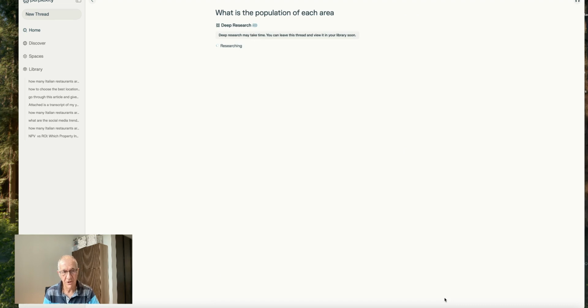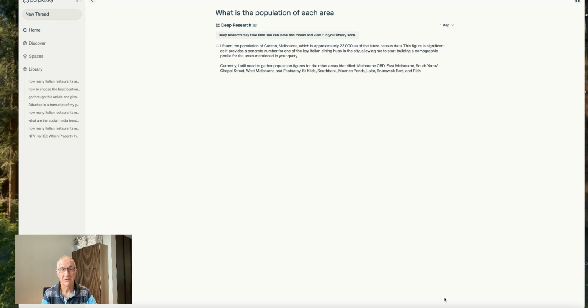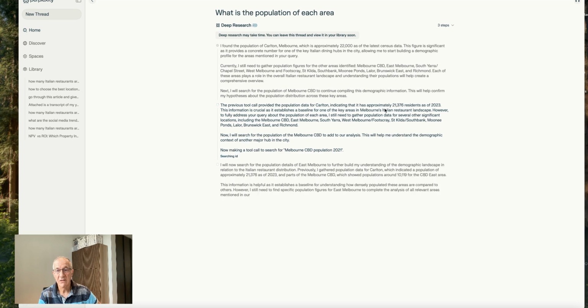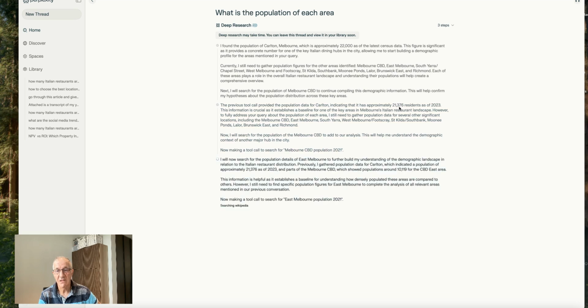Again, it's going through deep research. And we had the example before where there were two areas, one area had smaller population but more restaurants, and the area with a larger population had less restaurants. That's where we're looking for gaps in the marketplace. Now we start here, we mentioned again Carlton. There's 21,376 residents in 2023, the last statistics there.